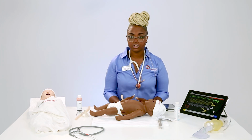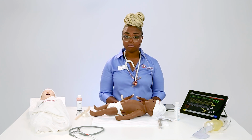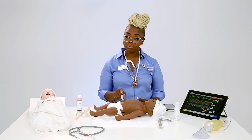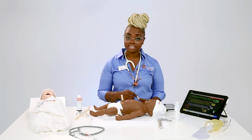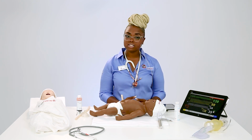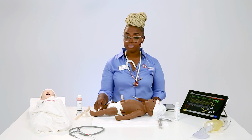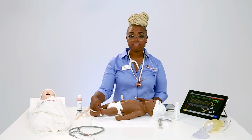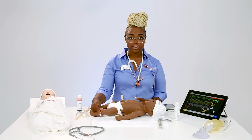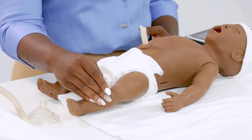The last part of circulation I want to discuss is going to be the hydration or fluid resuscitation component. So SimNewB offers 3 sites in which you're able to provide fluid resuscitation. Those include the umbilical area that has 2 arteries and a vein that can be utilized with high infusion rates for fluids, as well as 2 intraosseous sites in bilateral lower extremities. For these 2 components, what you're going to do is take your finger, feel for that tuberosity, and then take either your EZ-IO or your manual driver and drill into that spot, and then you will have your access.